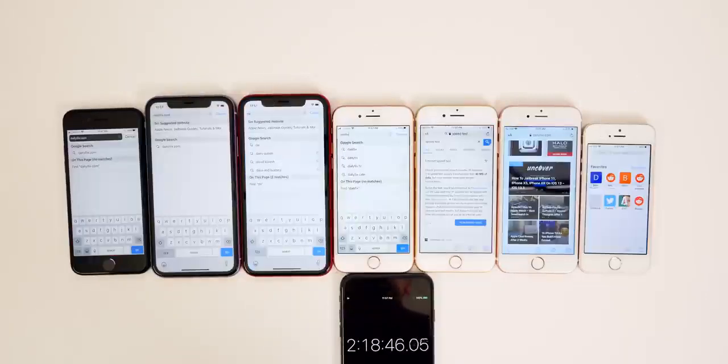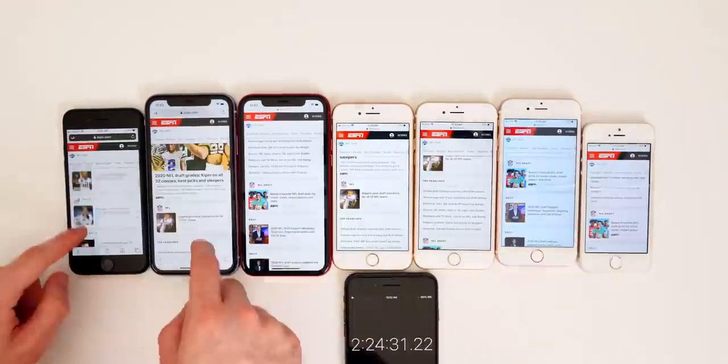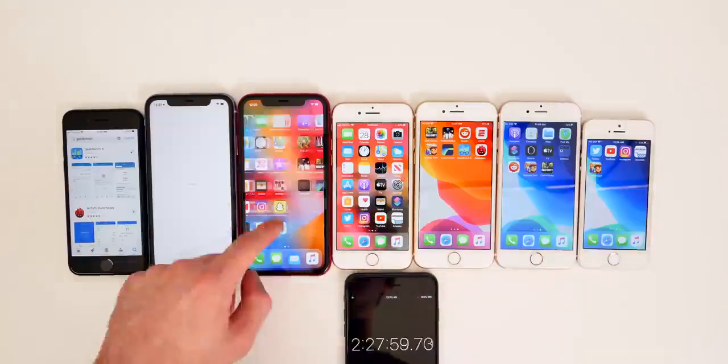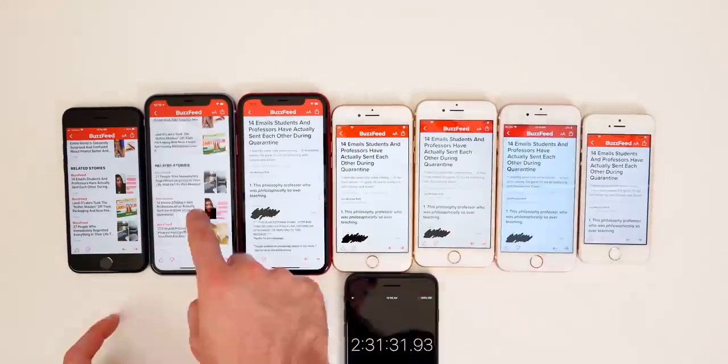All right, so now we're gonna move on to some web browsing. So as you can see here, we're going to the same website on all devices, just really trying to emulate real world usage as best as possible. Just scrolling up and down the pages, actually reading some things, clicking on links, going to different parts of the website, pulling up the share sheet, like we're gonna go ahead and send this to somebody in a text message or an email.